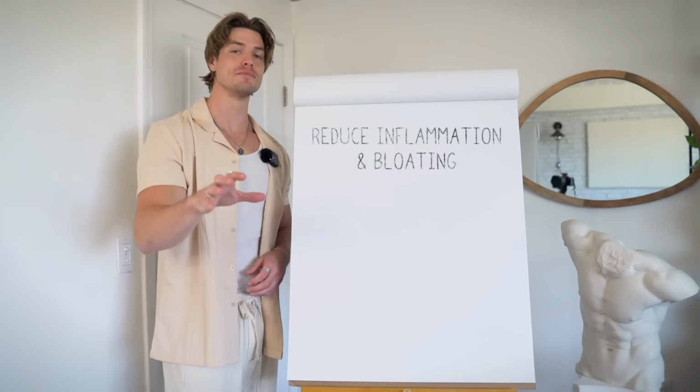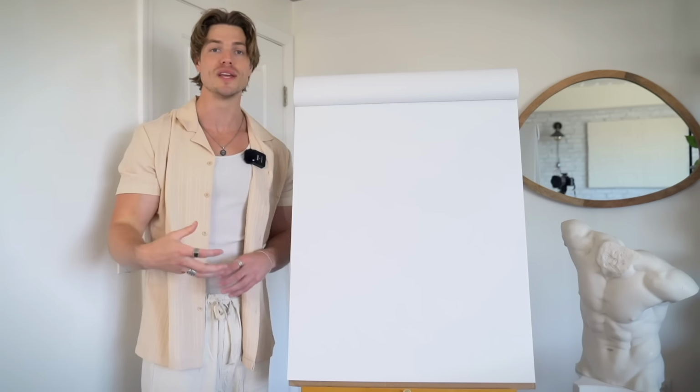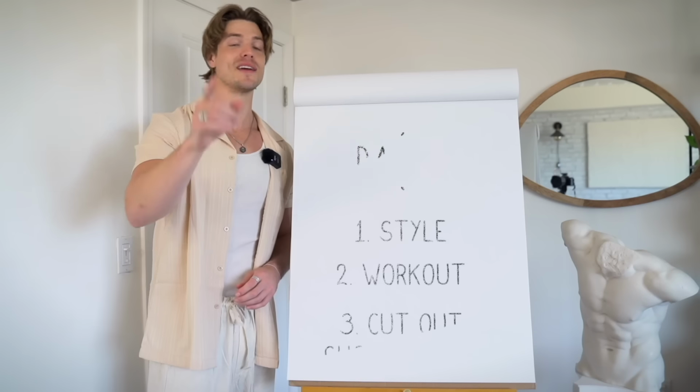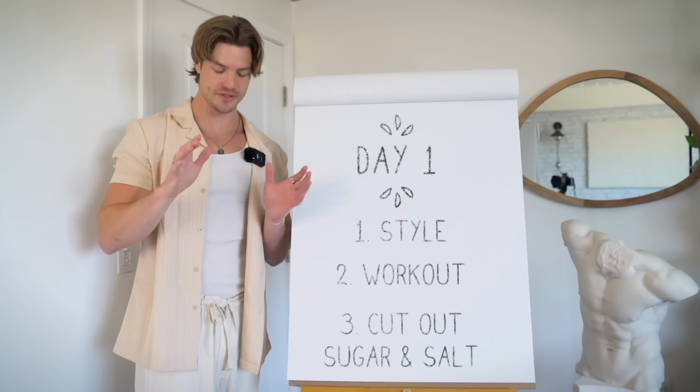So it may not seem like it's doing much at first, but if you do this every day for a full week, you'll start to look a little bit slimmer. Your skin will be a little bit clearer, a little bit dewier. You'll get that glass look to your skin, and it's gonna be a great habit in the long run. So try to cut out sugar and salt as much as you can.